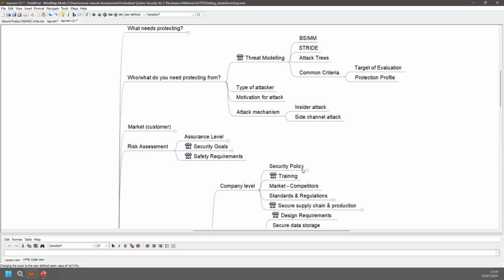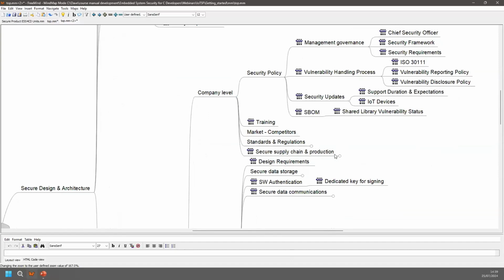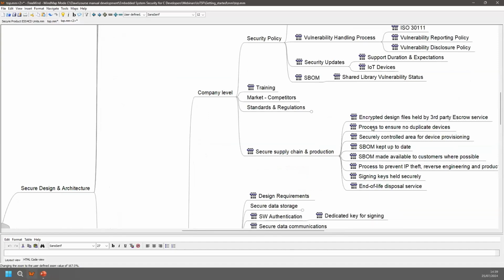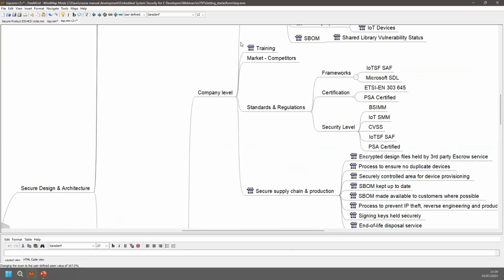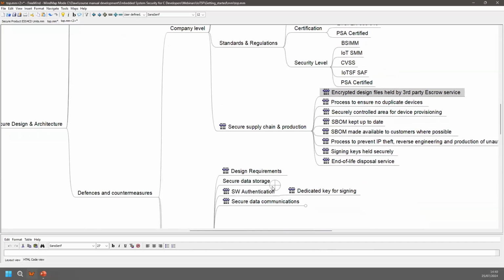Okay, so for each of these different elements here, we can go through and break them down into different elements which correspond, for example, to different standards, different ways of doing things. And also here, the boxes highlight particular points in the IoTSF documents. Okay, so those are what each of those different points are.